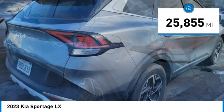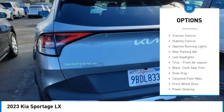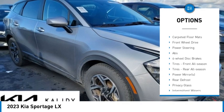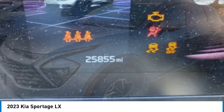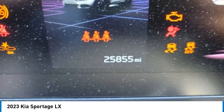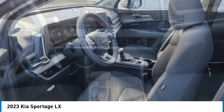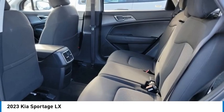Here are some of this vehicle's great options: tire pressure monitor, aluminum wheels, rear spoiler, brake assist, traction control, stability control, daytime running lights, rear parking aid, LED headlights, tires front all season. This beauty is sure to make you the talk of the neighborhood. So call or drop in for a test drive today.